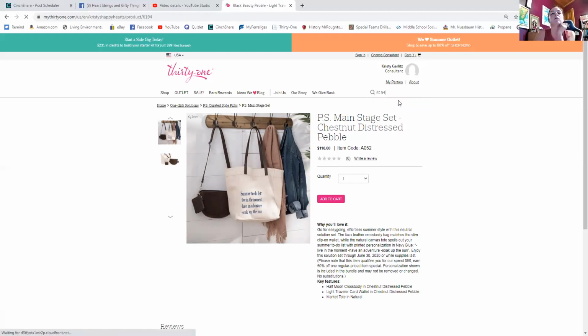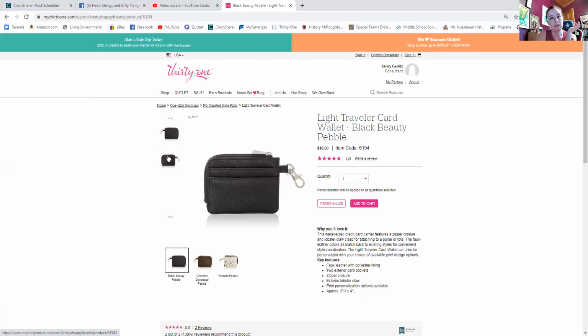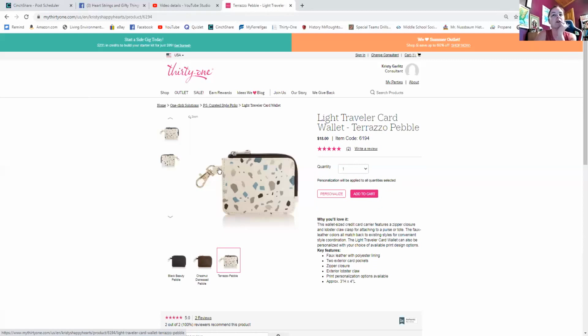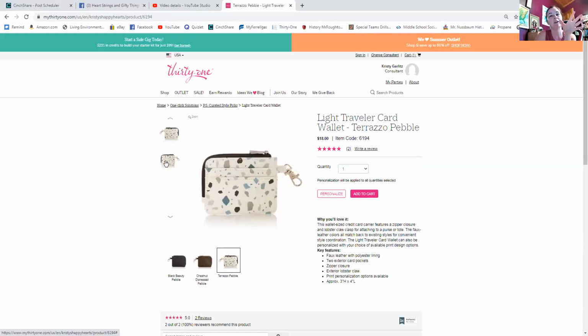So, Light Traveler card wallet. This is perfect if you're going to a concert where you really don't want to have your purse, but you need your stuff. On one side it has some card slots, but it also has a zipper, and if they don't show it open, you can open it up, and it's a small opening, so you can have a little bit of money in there. So you've got your cards on the outside. This is Terrazzo Pebble, by the way. It's super on trend. Cards on the outside, your ID and your credit card, a little money on the inside, and it's small enough in your pocket to fit chapstick too. You cannot live without chapstick.